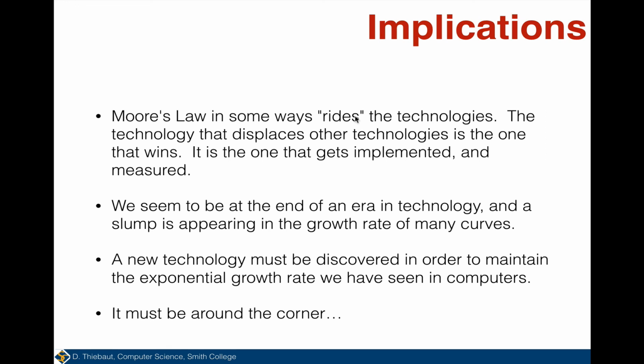So right now we're seeing that we are kind of plateauing in many areas. If we believe that Moore's law is going to continue, that means that somebody will invent something new very quickly in the near future, and that will become the new technology used in computers, which will make Moore's law continue. That's one way to look at it. So when I say Moore's law rides the technologies, I mean that it's agnostic to technologies. It just says that the amount of computation somehow will follow Moore's law.